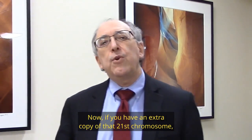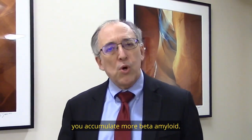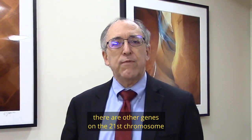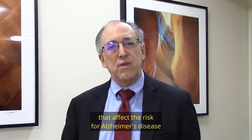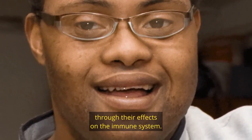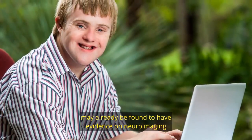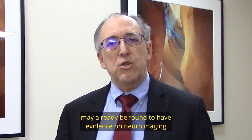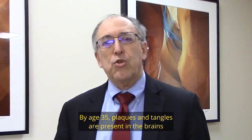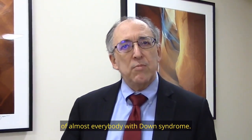Now, if you have an extra copy of that 21st chromosome, you accumulate more beta amyloid. In addition to that, there are other genes on the 21st chromosome that affect the risk for Alzheimer's disease through their effects on the immune system. A person in their 20s with Down syndrome may already be found to have evidence on neuroimaging of plaque and tangle accumulation in their brain. By age 35, plaques and tangles are present in the brains of almost everybody with Down syndrome.